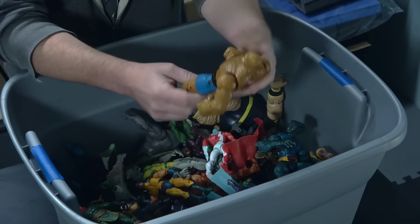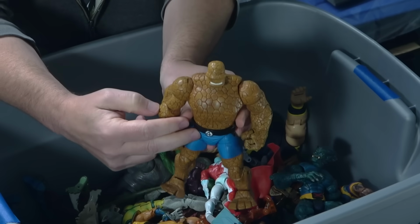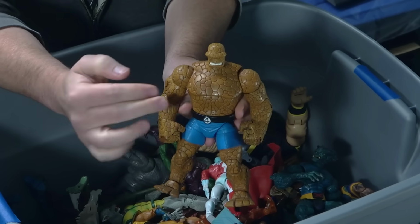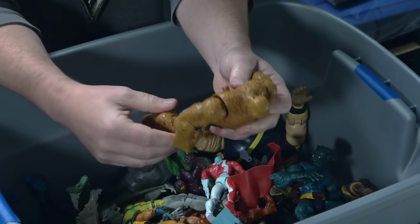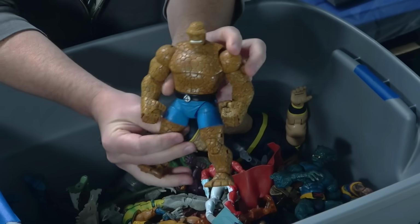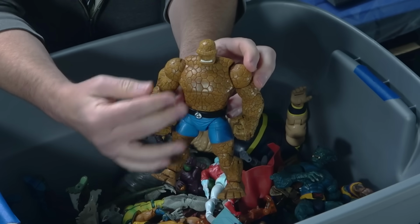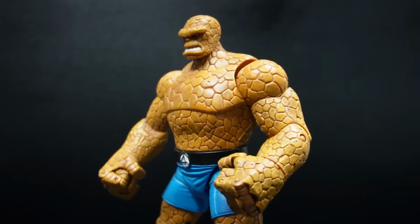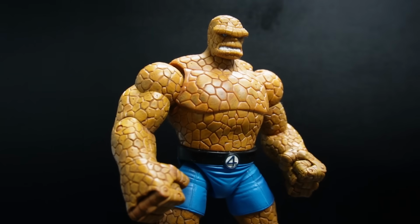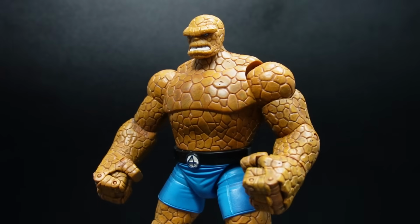What do we got? Oh, this thing. Literally, this thing. I have a soft spot for this sculpt. It's not the most articulated, but it's imposing standing there, and it has that smoothness that I like to my thing. In fact, if it wasn't for the pecs, I'd almost use this with my Astonishing X-Men because Cassaday drew them as kind of a chunk. That's on my custom list. Eventually, I'm gonna get to the Fantastic Four as they appeared in Astonishing X-Men.